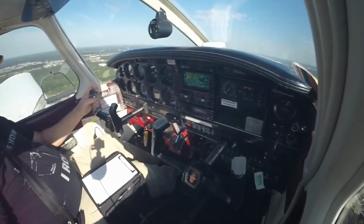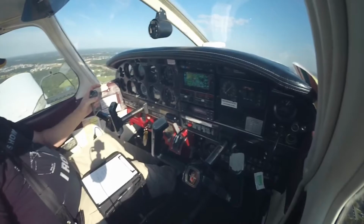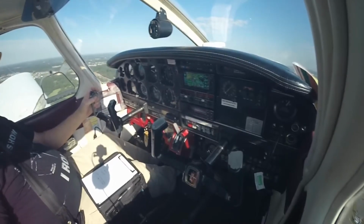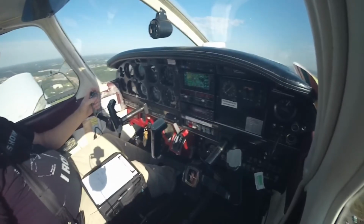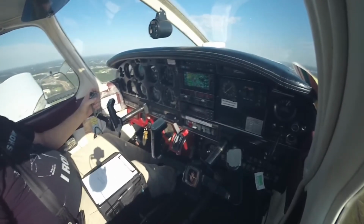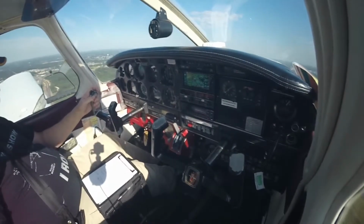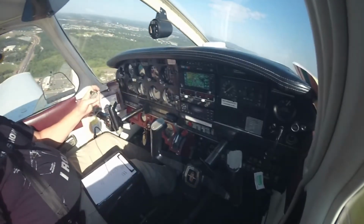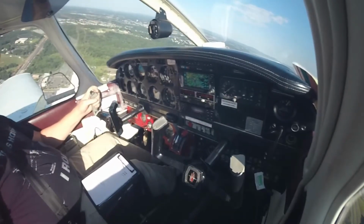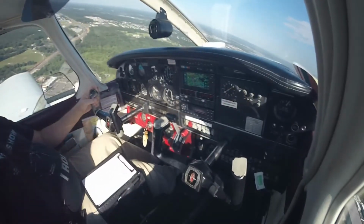Tower, would you like Cherokee 75382 to contact Potomac? November 75382, you can make your turn now to the west and exit the Fluky Gate, contact Potomac. Turn on course and contact Potomac, 75382.